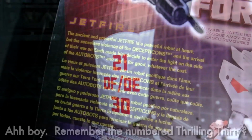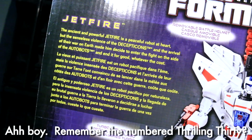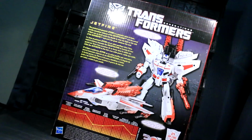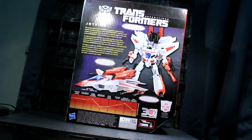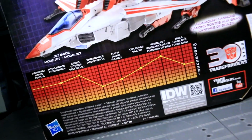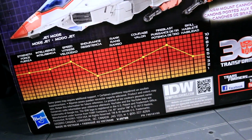Jetfire also debuted very briefly in Canada for around $30 Canadian in Walmart rollback aisles across this great nation, possibly due to a computer error, possibly due to a very generous and random set of circumstances. Either way, I got one before he went back to being $60, and it's time to video review this proto-cultured Cybertronian scientist.